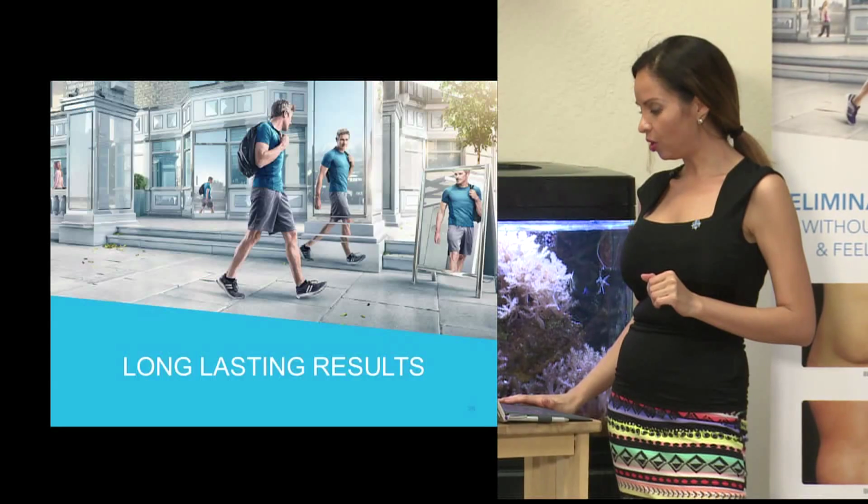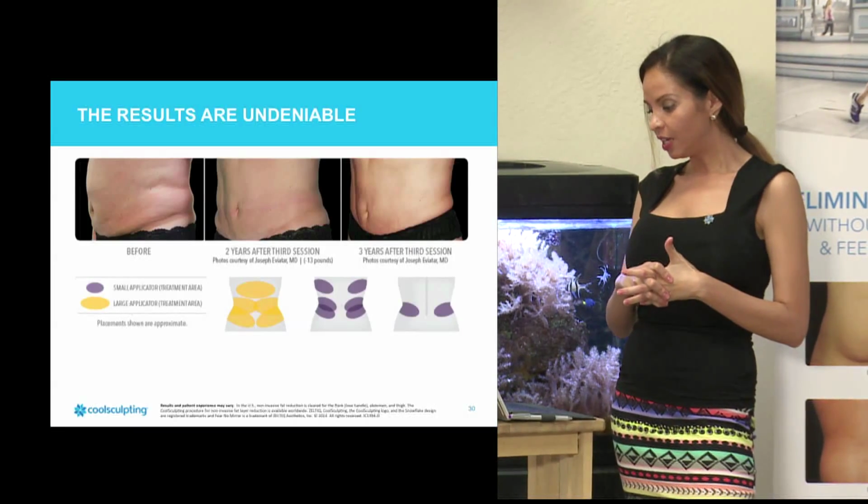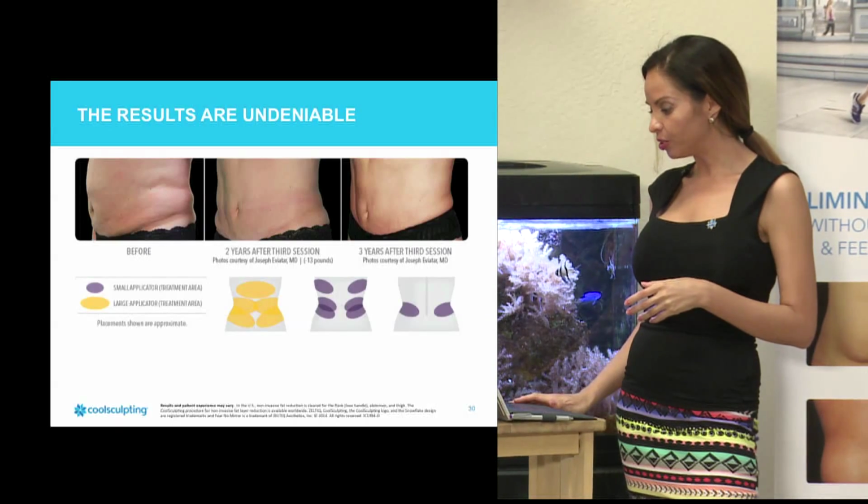So long-lasting results, durability. 3 years after the third session, and this is with weight loss of 13 pounds, 3 years after the third session.